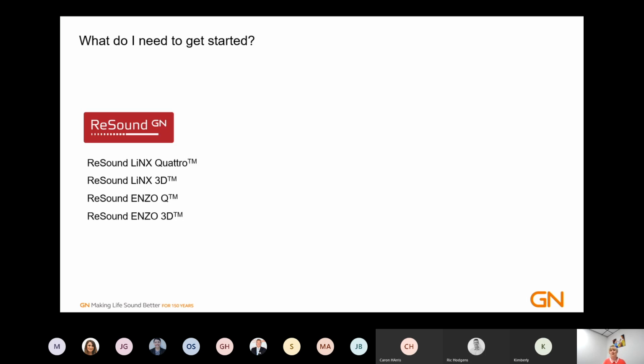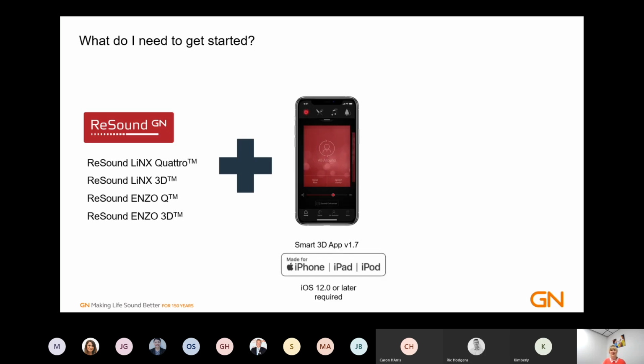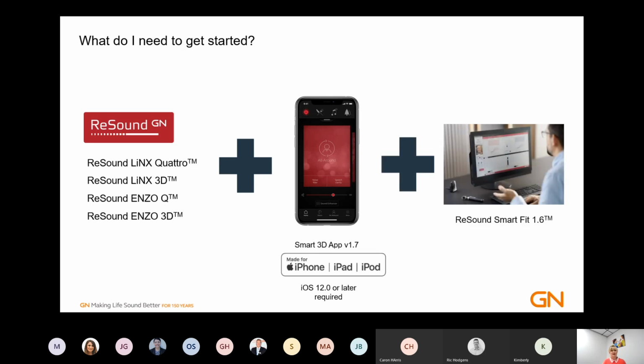But any of these other platforms will all work with the full system. Next, we need to make sure they have a compatible app. So they have to have the Smart 3D app and the newest version. They also have to make sure that they have an Apple device at the minute, because the synchronous version relies on the direct audio streaming portion, and we managed to get it working with Apple a little bit earlier than the Android version. You also need to make sure that you have the newest version of the fitting software as well to use the synchronous remote fine tuning, so for ReSound Assist Live.